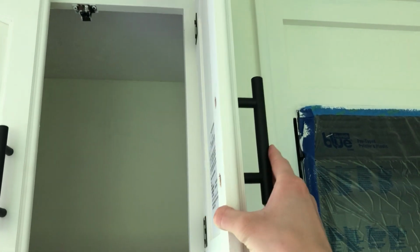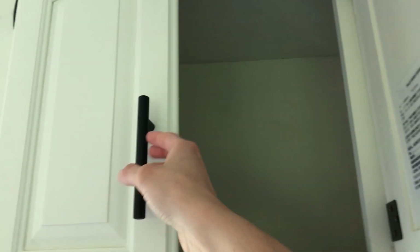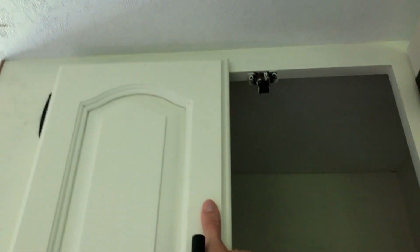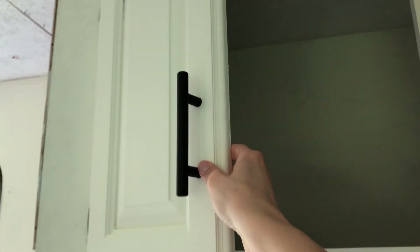I have to tell you guys though, the screws that came with these handles were not thick enough. So when I'm pulling on them, like this one, it kind of comes right out. Especially because the locks are so secure, because it's a camper, it has to move, and so they get very stuck, and the handles would come off before the door would open.